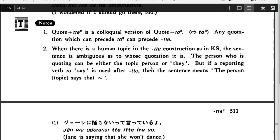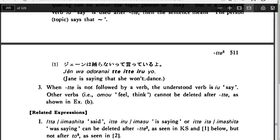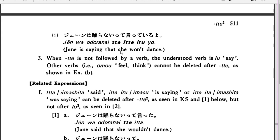So a quote te is a colloquial version of quote and to. Any quotation can precede to, and can also precede te. When there is a human topic in the te construction, as in the key sentence, the sentence is ambiguous as to whose quotation it is. It could be the topic person or they. But if a reporting verb iu is used after the te, then the sentence means the person says that. To iu, or te iu, teyuka. Jane wa odoranai te itteru. Jane is saying she won't dance.